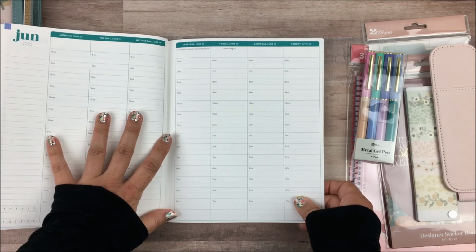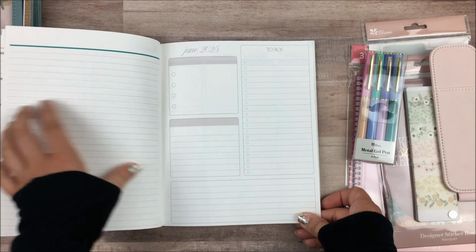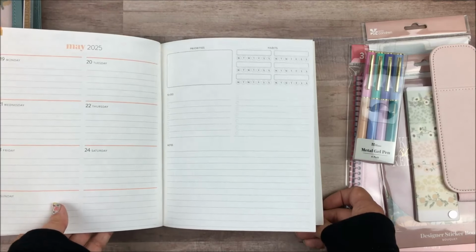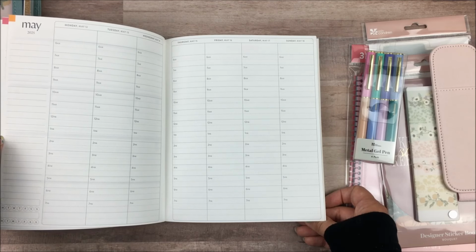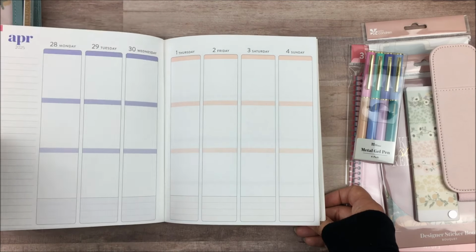So this is the hexagon design because it has the bold, colorful patterns on the top. This one I know is bouquet, and let's see. That one all looks like hexagon with the colors. That one would be hexagon, I think. This is probably, I'm guessing this one is minimal. And then we have bouquet again, and then hexagon.